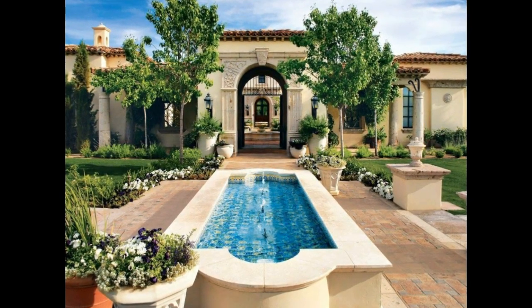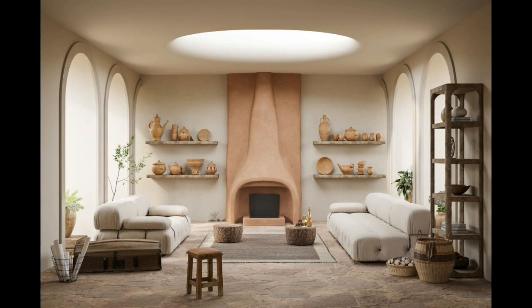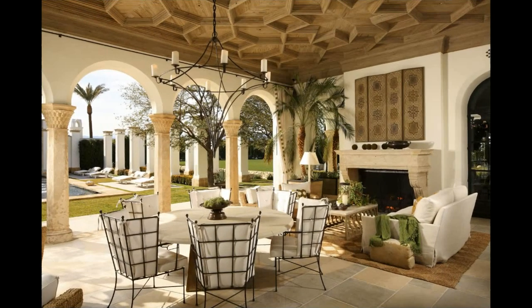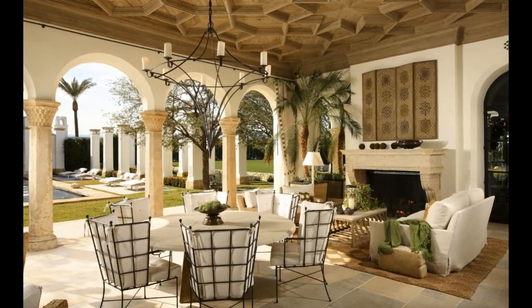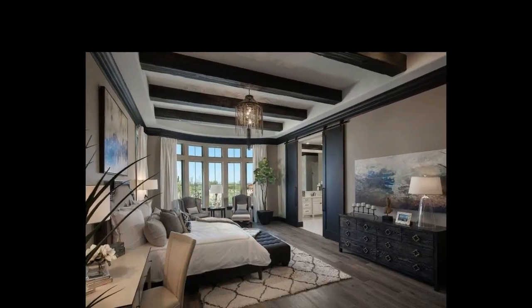Imagine a home where the sun always shines through open windows, and the air carries the scent of the sea. That's the magic of Mediterranean interior design. It's not just a style, it's a lifestyle. So, if you're craving the warmth and relaxation of a Mediterranean villa, here are some unique ideas to transform your living space.